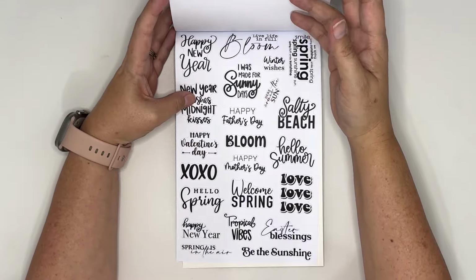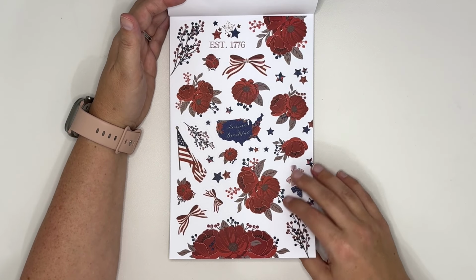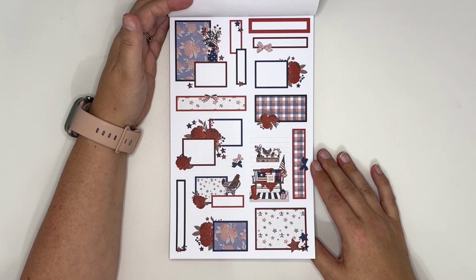Cute little pennant banners too, and then oh man, look at those red flowers too, you guys. And we even have blue mixed in and the little berries. Cute little striped bows. Lots and lots more flowers. This is so, so cute, you guys. Perfect 4th of July spreads. And our pattern boxes with the clusters as well.